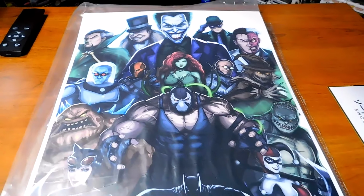And these prints are reasonably priced. The large one was I think either $25 or $30. The smaller ones were like $20. So really, I spent less than $100 on all three of these prints, and that's amazing. My other prints, like my Harley Quinn, Poison Ivy, and my Batman, those were almost $100 each. So one was $65, the other one was maybe $85, $90.